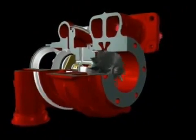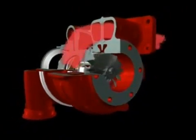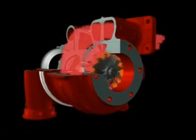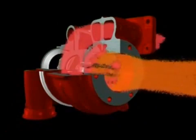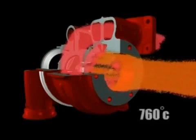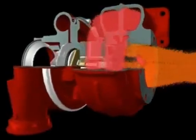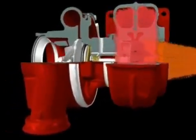The exhaust gas is guided into the turbocharger by the turbine housing. The energy in the exhaust gas turns the turbine. Once the gas has passed through the wheel, it leaves the turbine housing via the exhaust outlet area. Exhaust gas temperatures are up to 760 degrees Celsius, which means that high resistance materials are needed in the turbine wheel and housings. The speed and load of the engine determines how fast the turbine wheel spins.